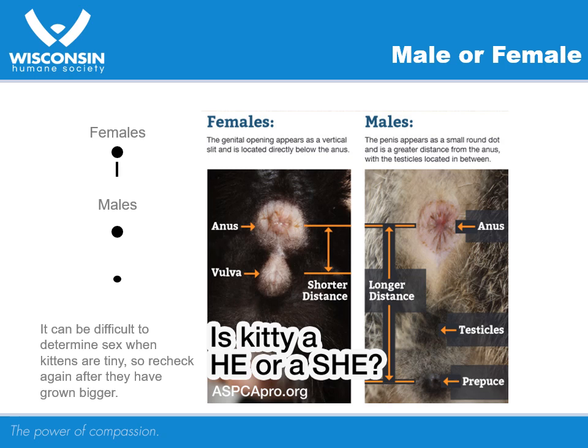Male or female? It can be difficult to determine sex when kittens are really young and tiny, so recheck them again after they have grown bigger. For females, the genital opening appears like a vertical slit and is located directly below the anus. For males, the penis appears as a small round dot and is a much greater distance from the anus. This space is where the testicles will descend once they've reached that development point.